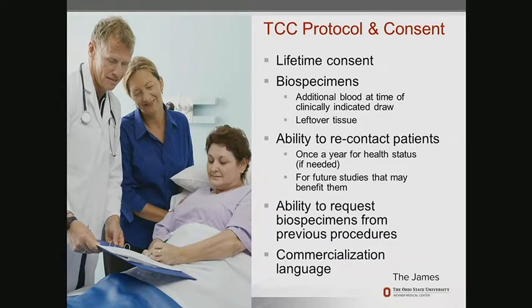The consent on the protocol is very broad. It involves lifetime consent of the patient. It allows us to collect biospecimens, but with no additional risk to the patient. So we can only get blood if they have a clinically indicated blood draw already ordered. If they go to surgery, and there's any remnant tissue, we're allowed to collect that.